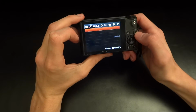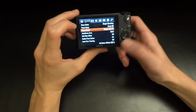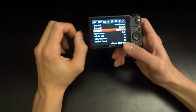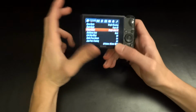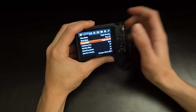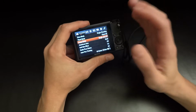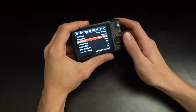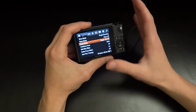Then you press menu again, and it's back to square one. It's not where you left it off. So it's a very small thing, but it gets really annoying if you start changing a lot of settings. And if you're a manual user, then you're probably going to be really annoyed doing this each time. It's something very small like this that could have easily been solved with a firmware update, but no, Sony again doesn't provide any sort of firmware update.